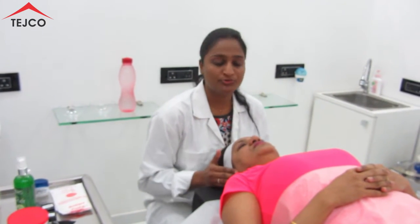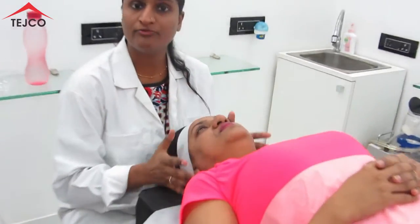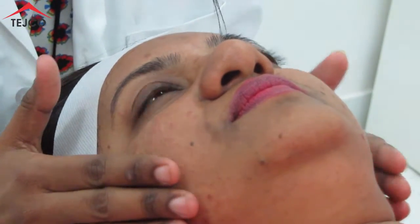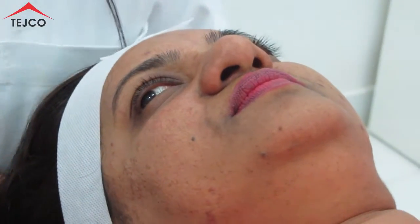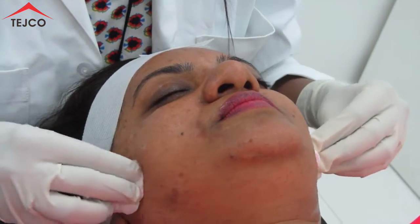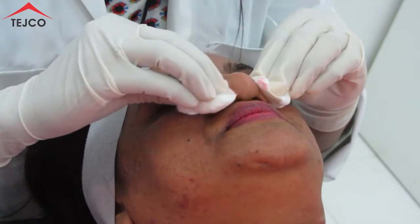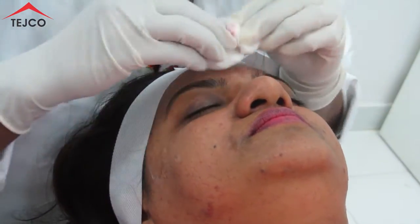The first thing which I'm going to do is a cleansing, where I'm going to clean the entire face and break down the acid mantle, so that when I apply the gel base peel, there is proper penetration of the peel. This is the cleansing milk which I'm using, wherein I'll be cleaning the entire face with it, sides of the corners of the mouth, the nose, below the eye, above the eyes, forehead.